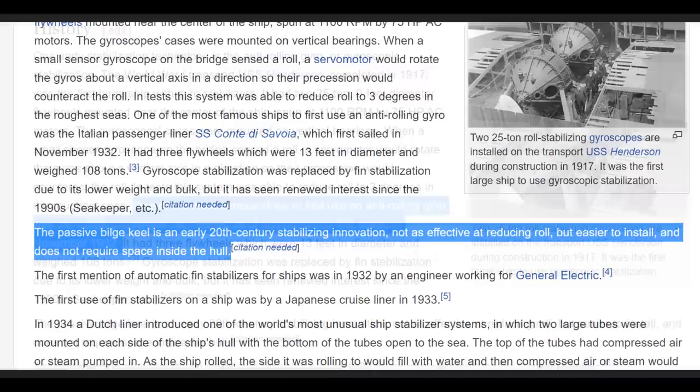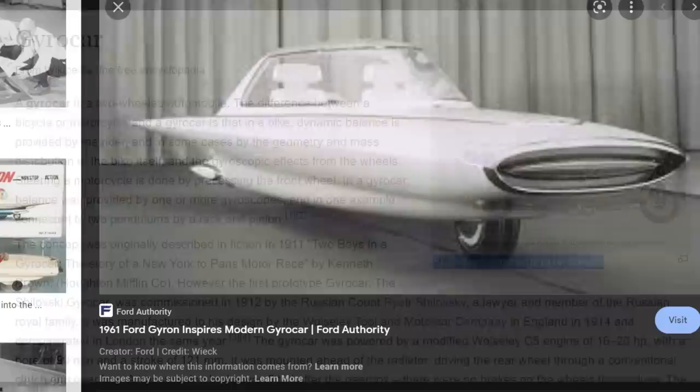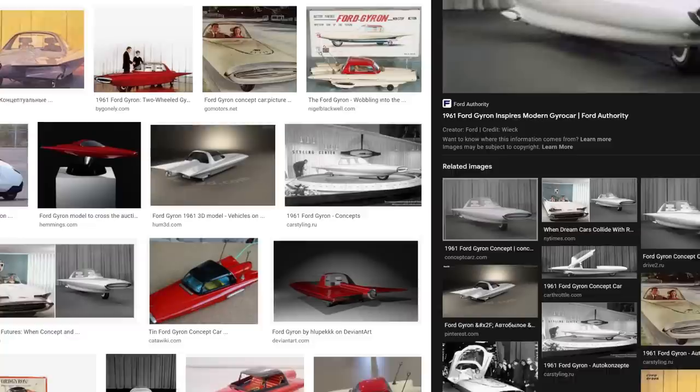Now, the history of anti-roll gyroscopes in cars is similar. The first attempts were in the 1900s, and then again it was revisited in the 1950s, where, as a publicity stunt, Ford released the Ford Gyron, with lots of artists' impressions and models. And there was another company that actually built a working prototype.